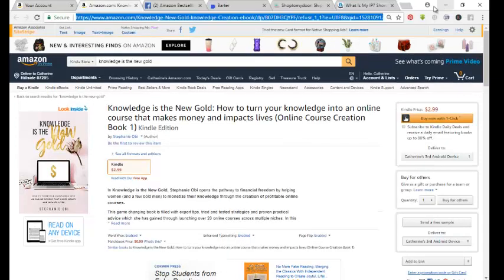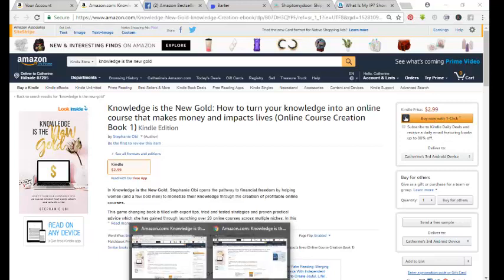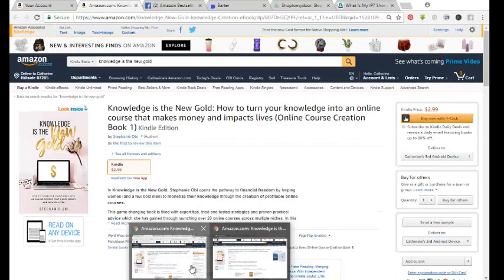But let's try something. Like I said, the reason why I didn't want to mess up with my own account, so I decided to show you the difference, that even though I'm not using a proxy server, I'm using the same IP. Someone here can do buy now with one click, another person cannot do buy now with one click. So what makes us different? Okay, I've told you part of it is like the address. So let me show you what you can do.